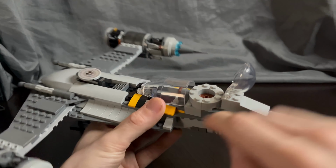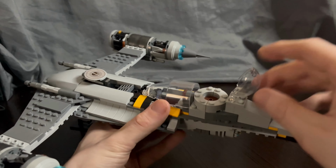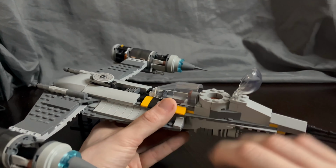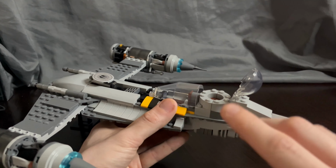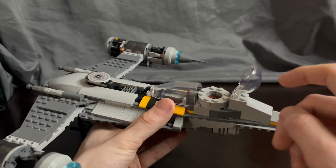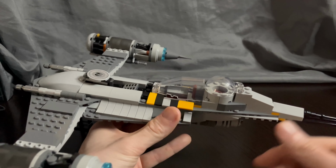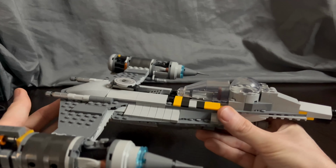I'm kind of annoyed that those gaps are right there a little bit, but that's me being a pet peeve. Don't let it knock the set. That's just me. But yeah, you can put an astromech head right there probably too as well, just fit it as you could. And then I like the little dome piece, and that actually fits better than that one does. And that's pretty much for the main body.